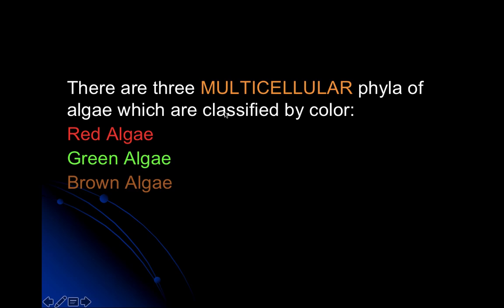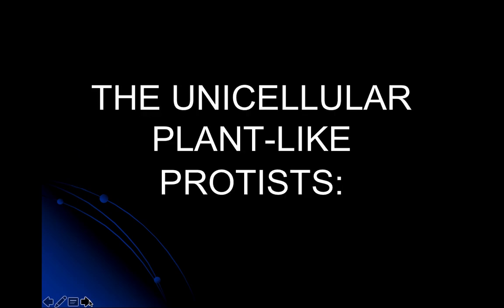We're going to look at all those in a minute. There are also then 3 multicellular phyla of algae, and so obviously they're going to be bigger. They're multicellular, and that's red algae, green algae, and brown algae. And yes, they have other names, but luckily for you, we're going to go with red algae, green algae, and brown algae today. All right, let's talk about the unicellular plant-like protists first.